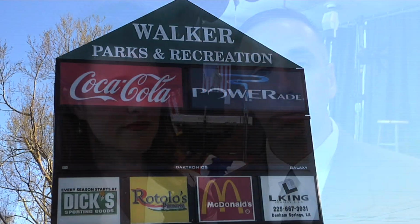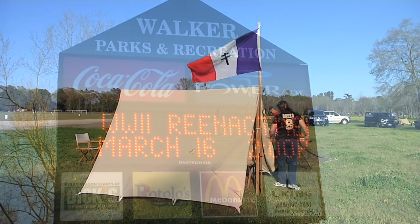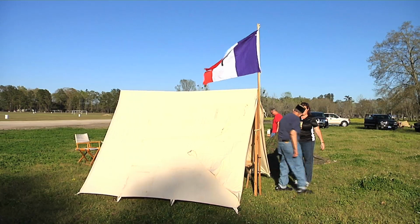About a year ago, a gentleman by the name of Thomas O'Brien approached me about putting on a public reenactment because there's not many in the South. The closest one is in Waxahachie, Texas. And so that's kind of what planted the seed. And so I approached the city of Walker and asked if we could use the public park there, and they said that would be great. And so that's where we began.